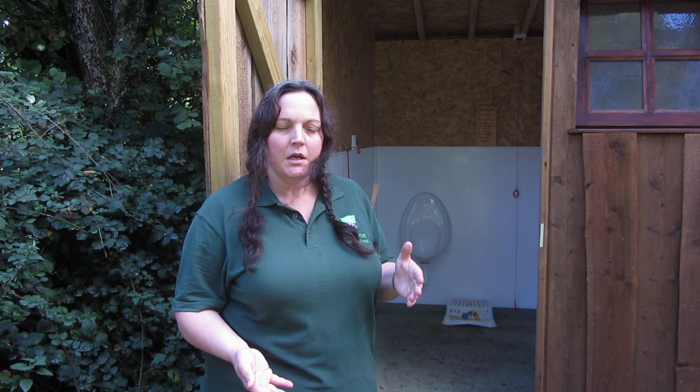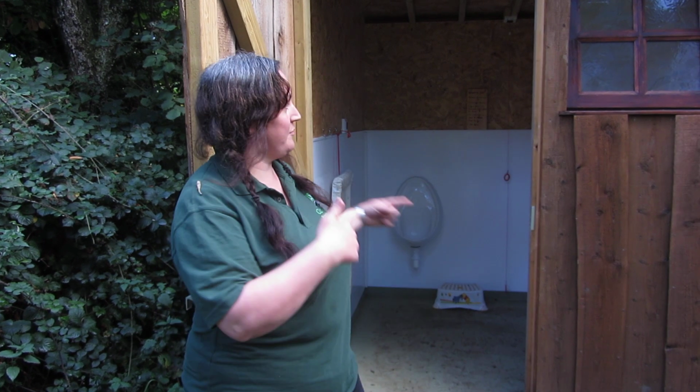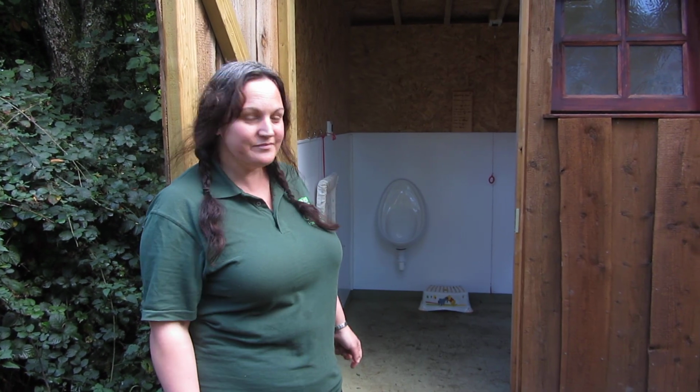We were previously using a little camping toilet. The camping toilet used chemicals inside it to keep it from smelling. And chemicals, you can't empty them onto the ground because ecologically speaking, that's really bad news. So we decided we needed a better solution, and the better solution was using a dry composting toilet. And that's what you can see here beside you.